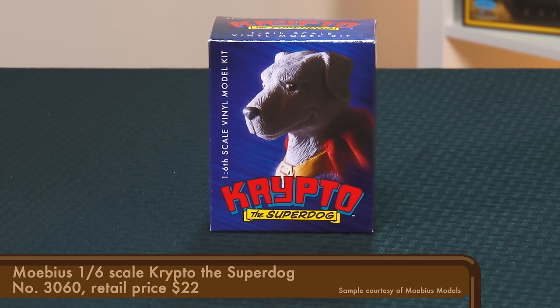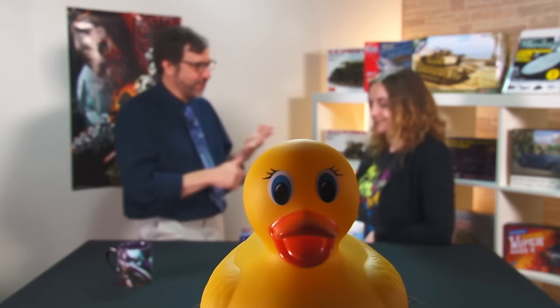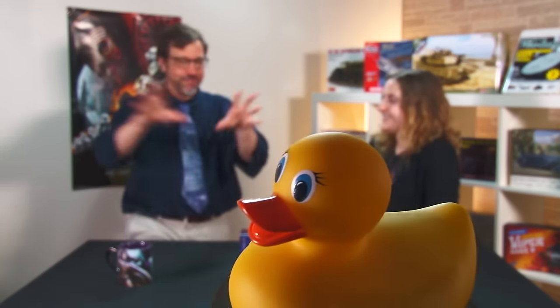Finally, we have a quick hit of fun from Moebius, a 1/6 scale Krypto, the Superdog. Another from the never-ending list of the only survivor from the dying planet of Krypton, Krypto helped Superman fight for truth, justice, and the American way. Yeah, for a dying planet, there are a lot of only survivors. Superman, Superboy, Supergirl, General Zod, and all of his minions, the prisoners at Fort Ross, now a dog.